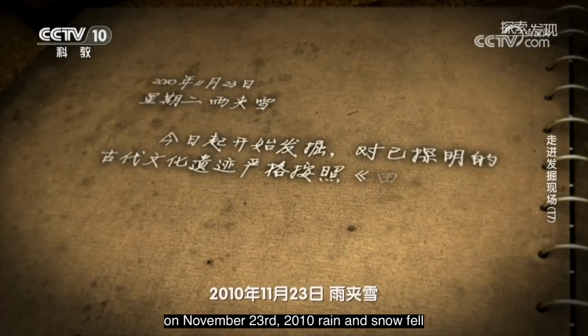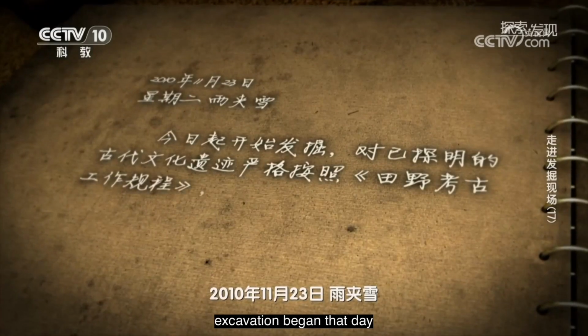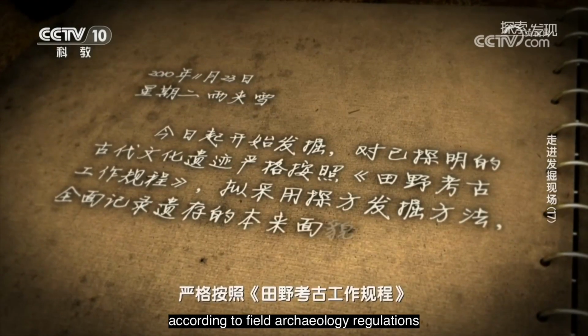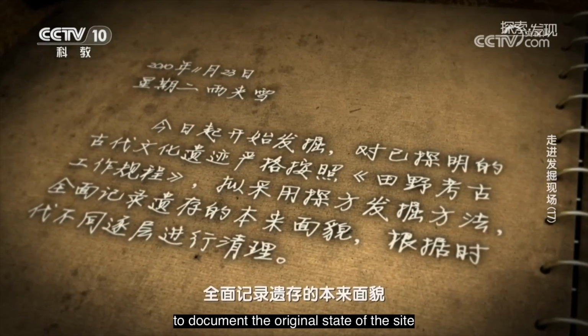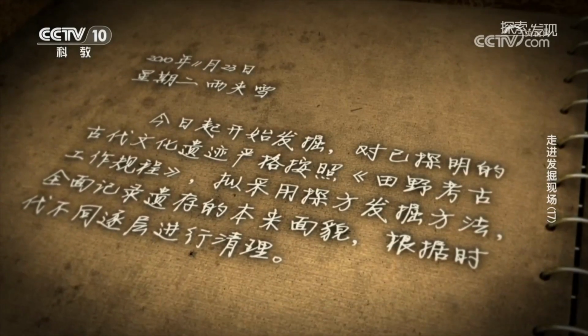On November 23, 2010, rain and snow fell. Excavation began that day. All cultural remains uncovered were handled strictly according to field archaeology regulations, using exploratory excavation methods to document the original state of the site and clean it layer by layer according to chronological sequence.